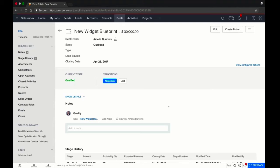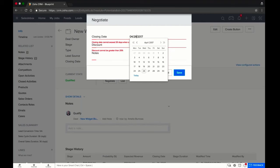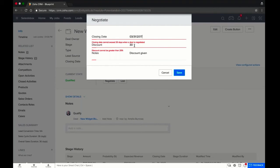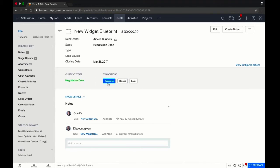Let's say I negotiate the deal. If my customer is asking me for a certain discount, say a 30% discount, I say discount given. It says no. Again, I have an error throwing up. It says closing date cannot exceed 30 days when a deal is negotiated. So I need to go back, roll back the date, and discount cannot be greater than 25. So I'm not free to give any discount I like. So I've edited that. So I have a choice to either approve or reject.